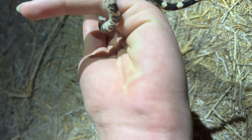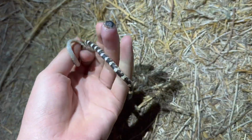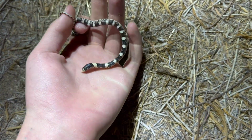That is very, very cool. This guy has no orange on him whatsoever. But we're gonna let this guy off the road and keep going. That is a really cool first snake of the night. Little long-nosed snakes. Claris phase.